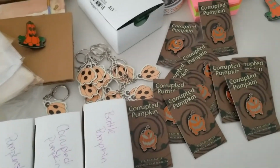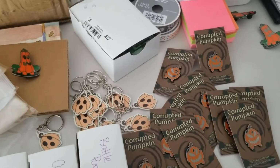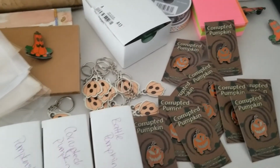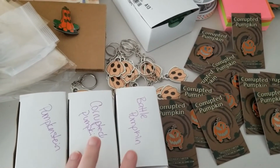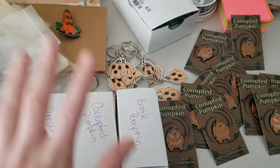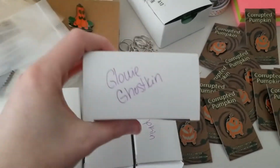And then I will have plenty of backing cards for these, so if I ever get to a point where I order more of them, if I sell out, which I'm actually getting close to, I have plenty to finish with a new order. These, however, I will not.